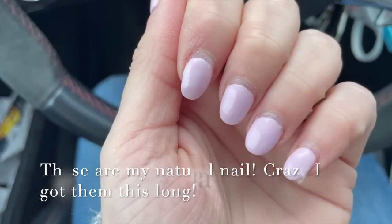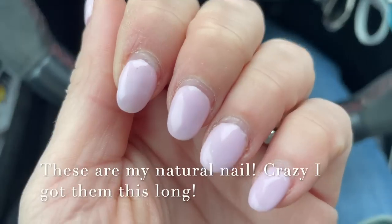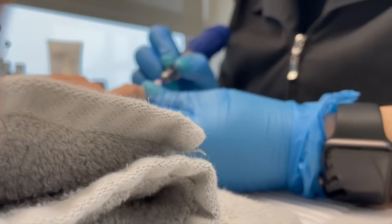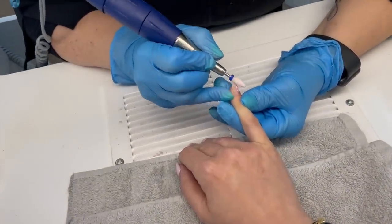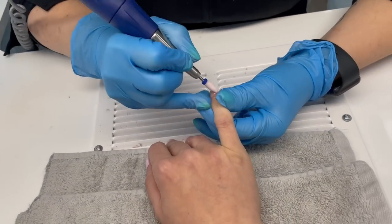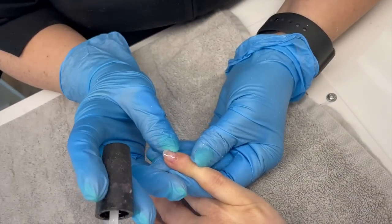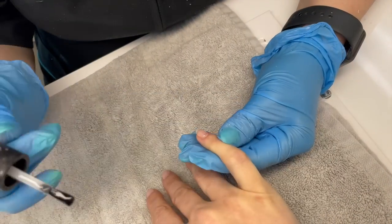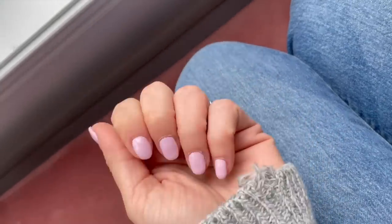All right, my nails are crazy overdue. I should have done them on Friday and I didn't have a chance. So let's get this taken care of. This is like a disaster. I feel like a new human again.